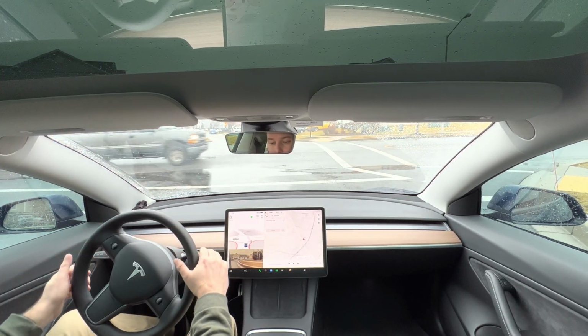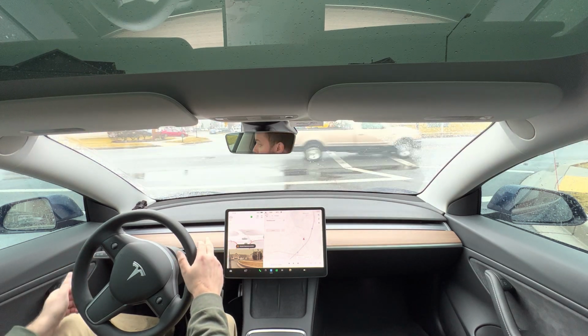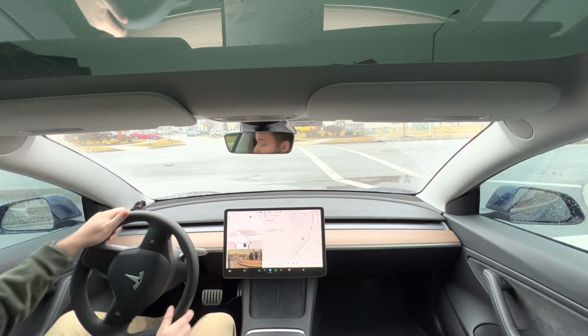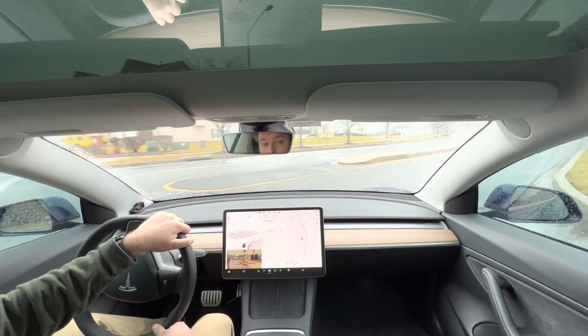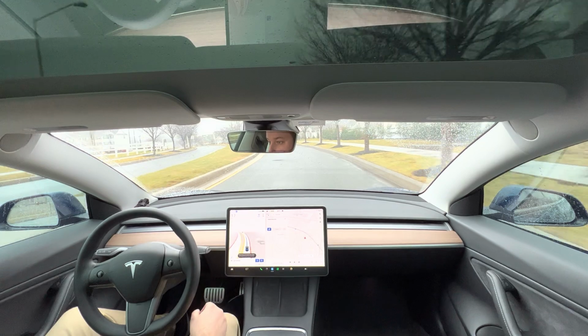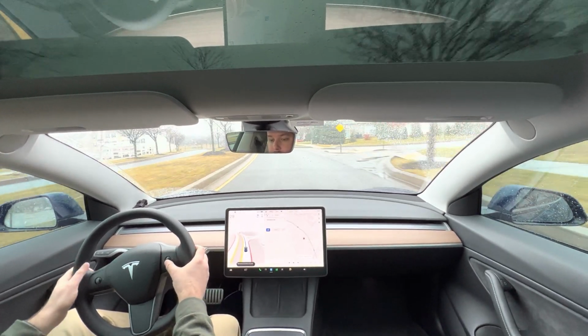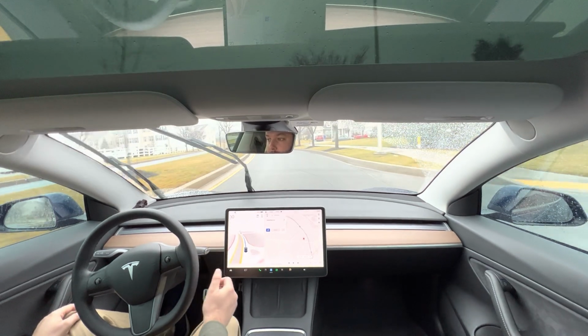Okay, I'm going to go ahead and enable it here. Auto steer temporarily unavailable. Interesting. All right, well, I will take this turn and then I'll enable it. There's actually a small roundabout up here, so I'm very curious to see what it will do. Let's slow down to the speed limit. I don't even think 30 is the speed limit. I think it's 25 through here. Second exit.